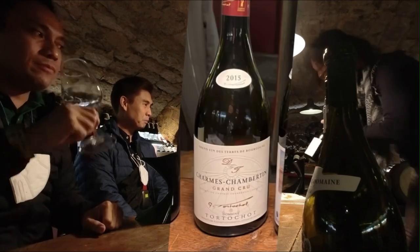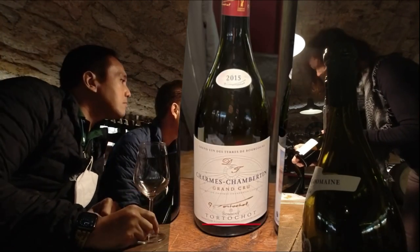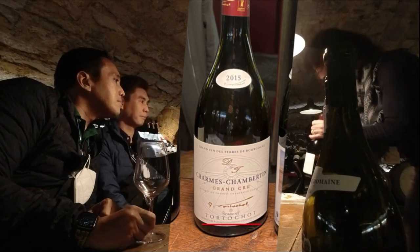So, Chambertin is one of the Grand Crus of Gevrey-Chambertin. Domaine Trapet is extraordinary, outstanding, and we are on a very good vintage, 2015. So I think it's a good thing to finish with this one.